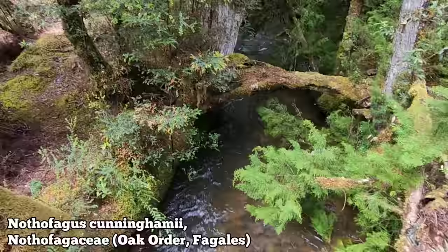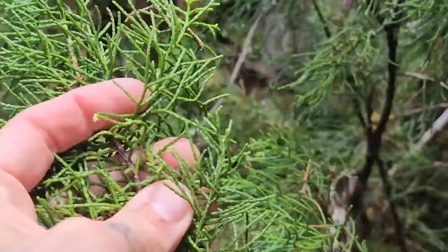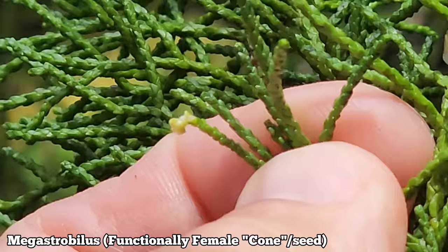You think these were growing on Antarctica back in the day? Surely, or at least their most recent ancestor was. Okay, this is hilarious. Look, there you go. There's the female cone. That's the mega strobilus. That's how this thing reproduces. That's a small one. I've seen them maybe twice that long. Looks like it's got maybe two or three seeds in it, if that.